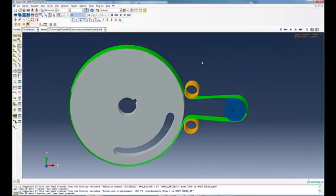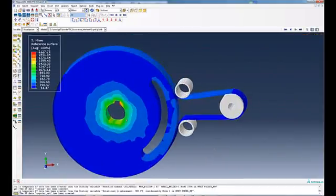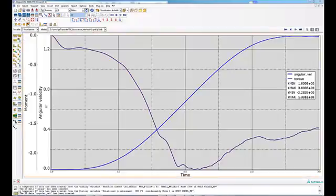Here we can see the drive mechanism, just the belt, rollers, and gear. And first thing we might want to look at is the von Mises stress in the gear itself and see if it's below the yield strength in the material. Next, we might want to look at the angular velocity and torque of the motor. This will allow us to come up with the correct sized motor by calculating the power from these 2 plots. And we can see where the maximum peaks are in angular velocity and torque.